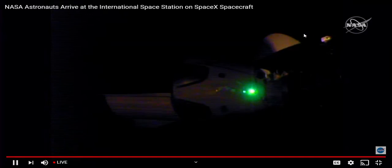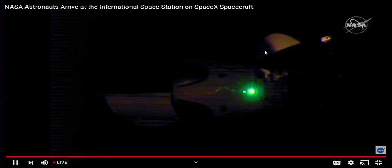And we're seeing the first set of hooks, so the first 6 out of the 12 are now closed, 6 more to go. Again, there are 12 of those along the ring. And that helps us ensure that we have an airtight seal. It is vacuum around them right now, so we want to make sure we're keeping all of that valuable life support in the vehicle. Now the combined ISS Dragon vehicle.